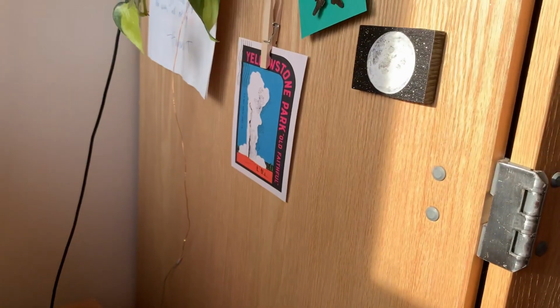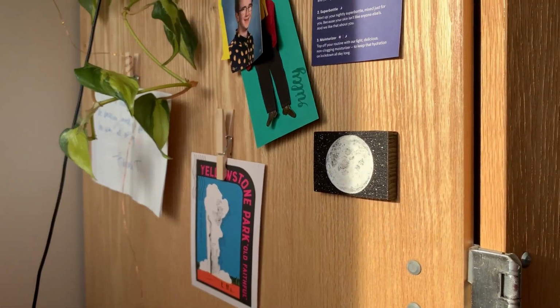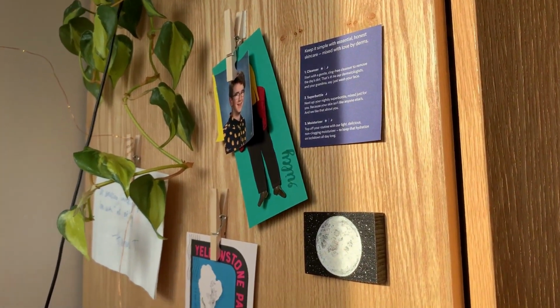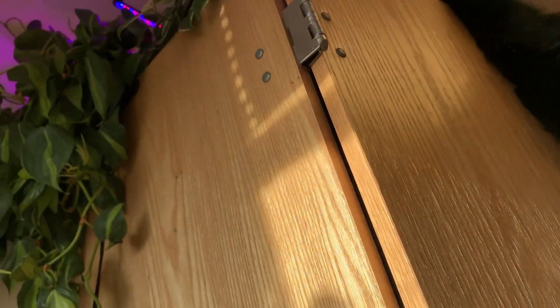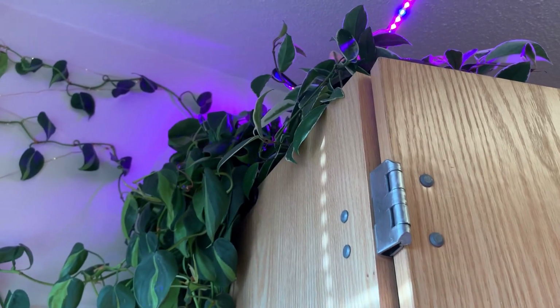And over here, I just have a little moon on a piece of wood. This is a postcard from Yellowstone, notes from friends, a paper doll of myself, picture of my brother. And this is my grow light. Goes up here for my Hoya and my Philodendron Brazil.